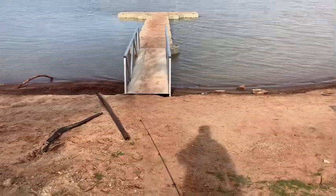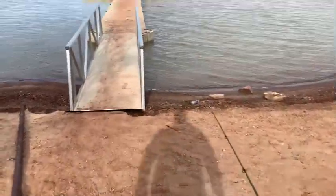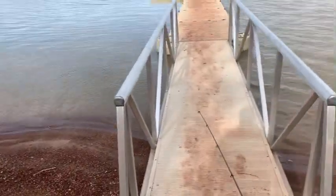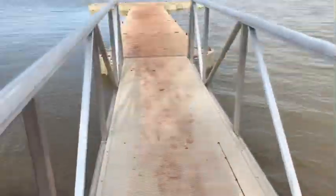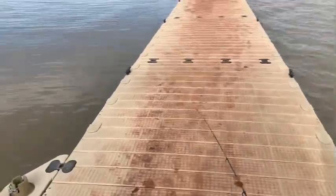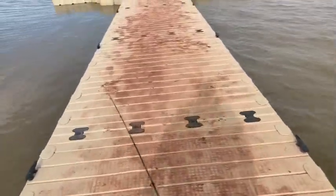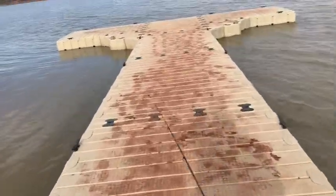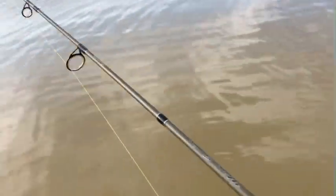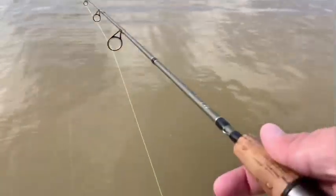I don't necessarily think that that means good things for us. I think that means that these fish are extremely scattered. That's gonna be kind of hard to find. I know that there's at least a couple underneath this dock, so I'm gonna stick here. Justin's actually out poking around, seeing if he can find some on a different pattern. So if he does, we'll go change up pattern. But for right now, I know where a couple fish are, so I'm gonna fish them just for a minute.